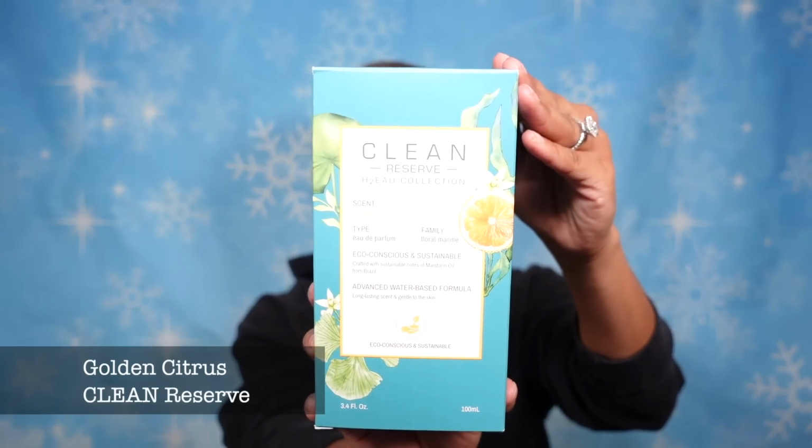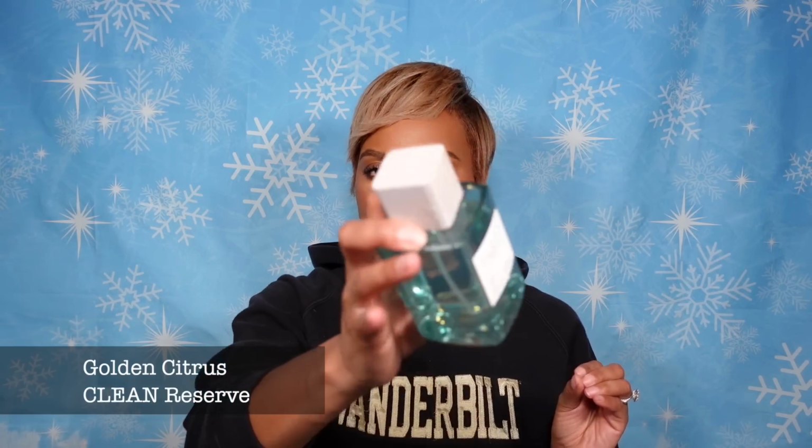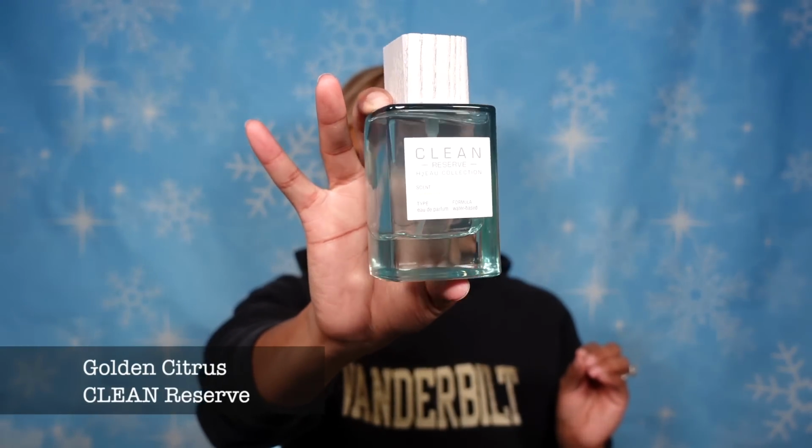Then I also have the fragrance, what's this? Golden Citrus right here. So then we have Golden Citrus, which the name says what it is. It's a very bright and citrusy type of fragrance, which I enjoy. It was good for a Sunday. I like this. So Golden Citrus, here is what it looks like.